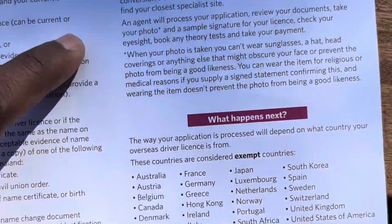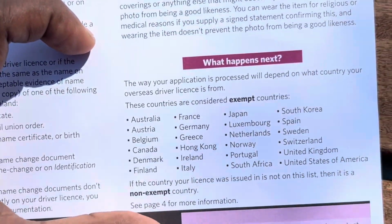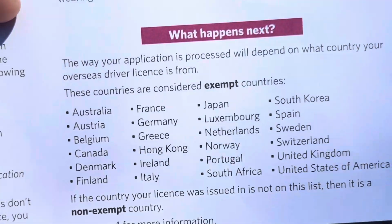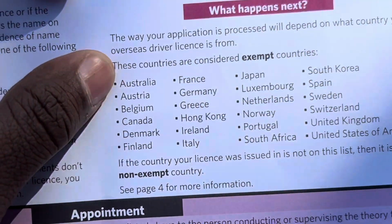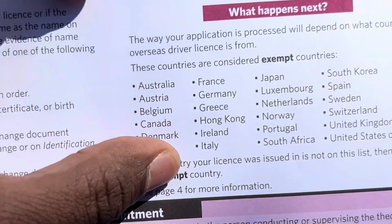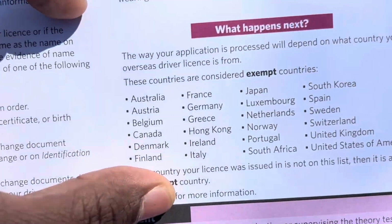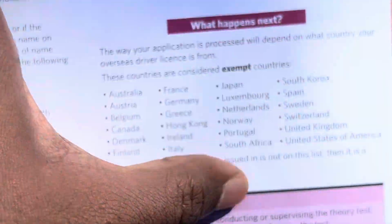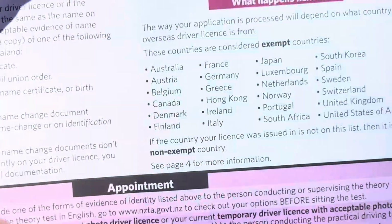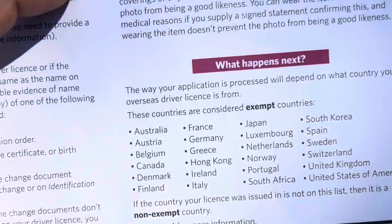I will also tell you what the exempted countries are. These are the countries, I guess you can see it clearly, that are exempt. So if you have an Australian driving license, you're straight away converted to a New Zealand driving license. I guess you will get it within 21 days. If it is Austria, Belgium, Canada, Denmark, France, all these countries you can easily convert into your New Zealand driving license without any hassle.